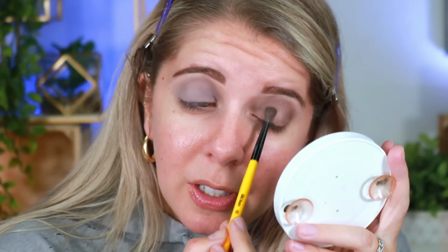And I'm trying to take the shade and blend it on top so I can have a little bit more of a lighter coverage. But it just seems to only be one matte and the rest are all shimmers. Lucky me. Then for this eye, we're gonna go into a mix between this shimmer and this shimmer. We're just gonna mix the two together.